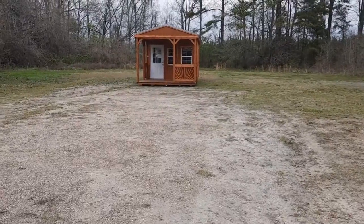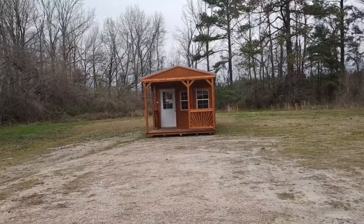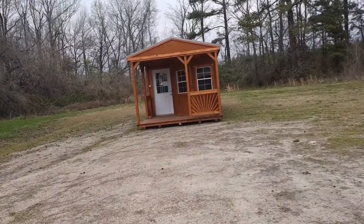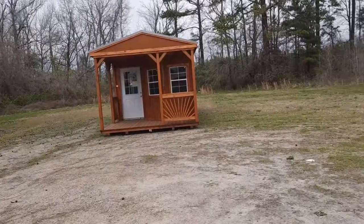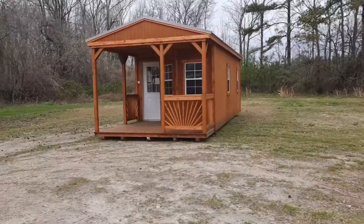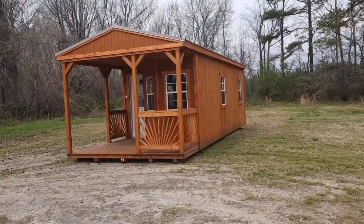We are out looking at tiny houses, sheds, and this shed here is gorgeous so far. This is going to be the first one we looked at. Looks like it has two windows in the front, one door. Isn't that cute? Let's get a shot of the side of it. Oh, it's got windows on the side too. It's going to have plenty of lighting.